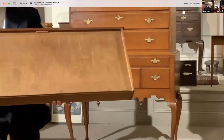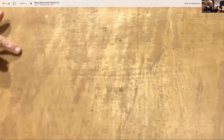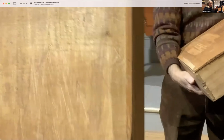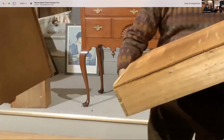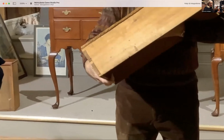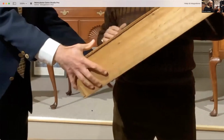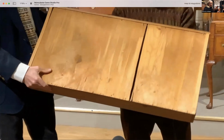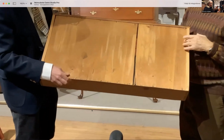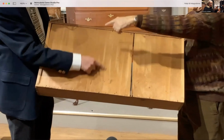Again, I'll bring it up to the camera. You can see the rough cut of the saw marks on the Weathersfield School Highboy drawer bottoms. You can kind of see some of those saw marks. And to conserve the eastern white pine, the cabinet makers in Boston started to use the English technique of front to back and smaller pieces of wood, because they just didn't have the full width.